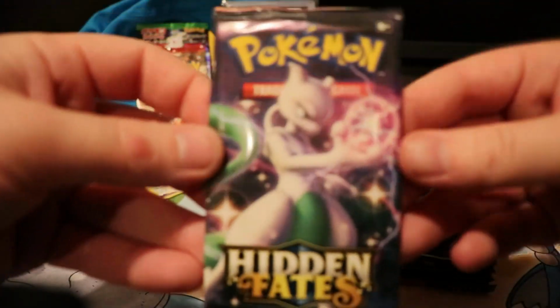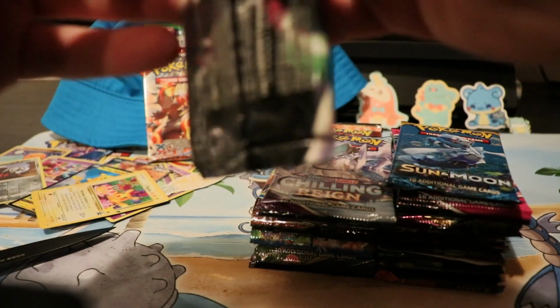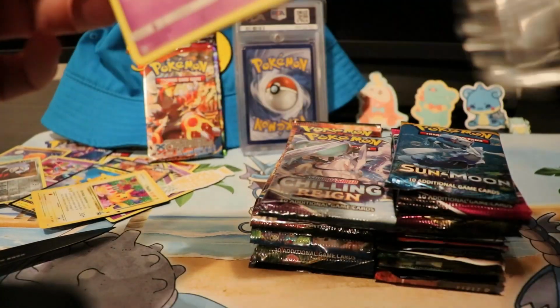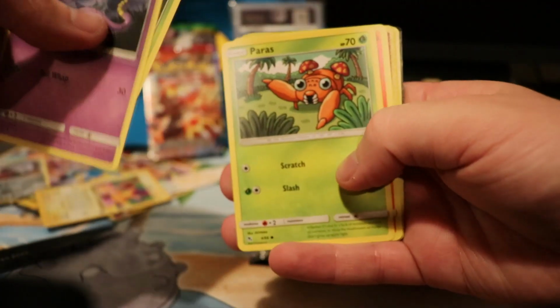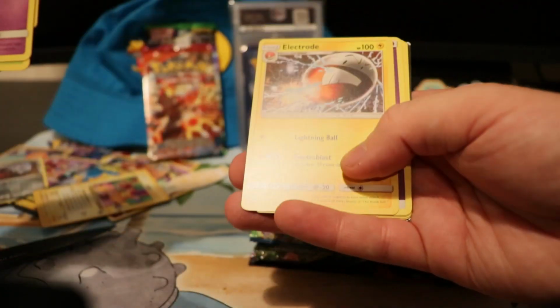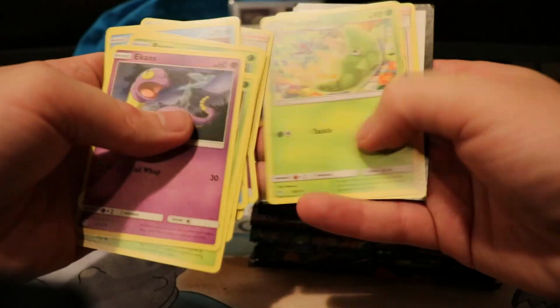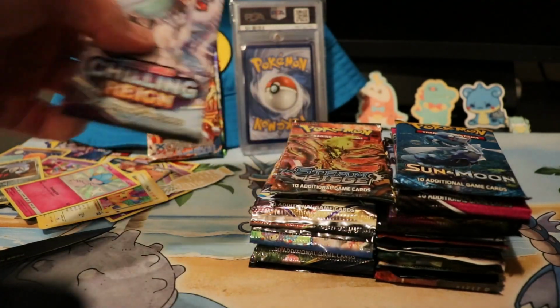Alright, let's do this Hidden Fates. Let's see what some nice shiny Vmax cards we can get. Caterpie, Vulpix, Charmander, Slowpoke. Ooh, a shiny Ralts. Okay. And then a non-holo Electrode. Alright, get the shiny Ralts over there. And nothing else. Okay. Got some Chilling Reign.